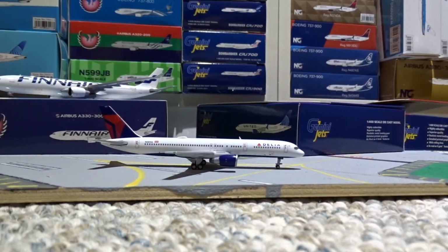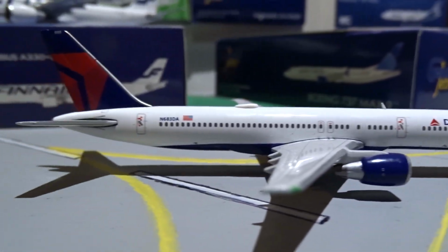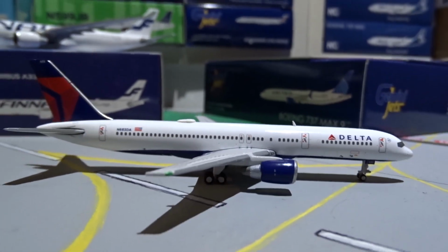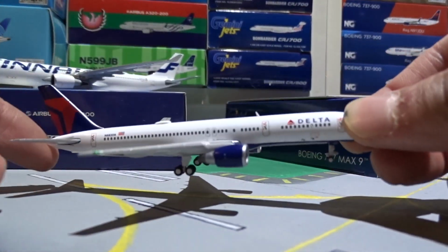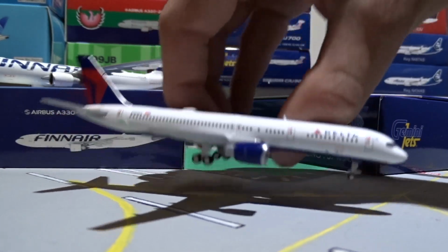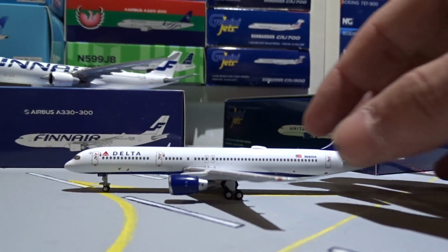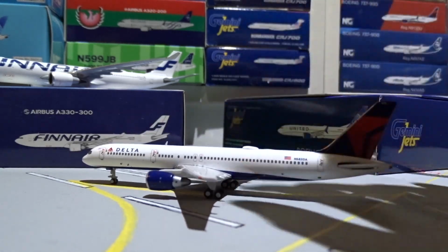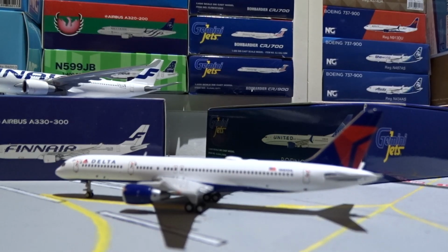This one is beautiful. This is 683 Delta Alpha. I've seen it both in Champaign and in Atlanta. They only have about, I think 27 maybe, just a handful of 757-200s without winglets. But they're still going strong, and it doesn't seem like they'll be refitting them with winglets anytime soon. So, beautiful livery. Beautiful looking model, that one.